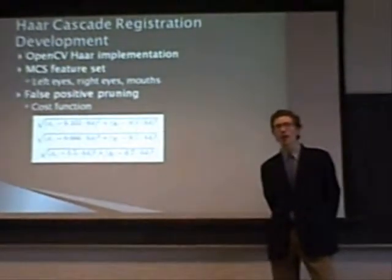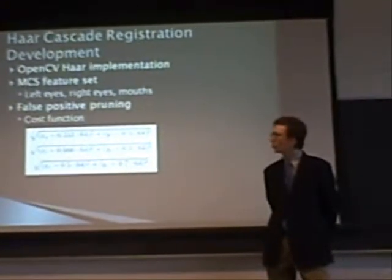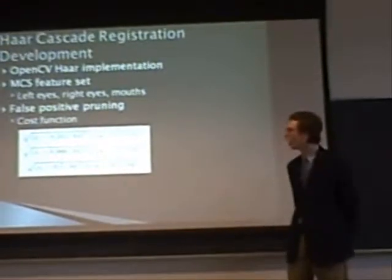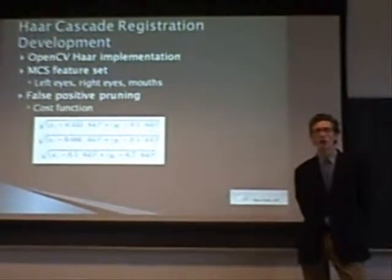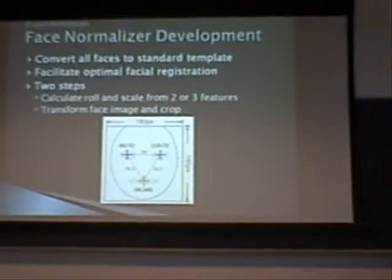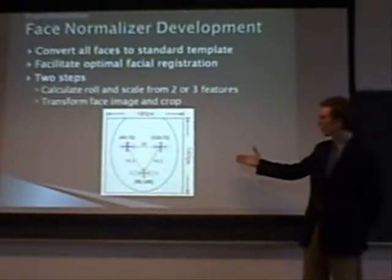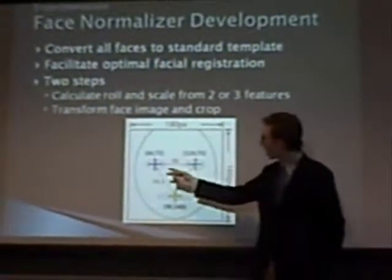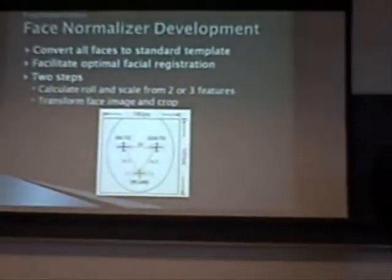Because even a Haar cascade, like a convolutional neural network, can detect multiple instances of the same object in an image, I had to prune multiple detections in order to retain at most one possible left eye, right eye, or mouth in each face. I used a set of cost functions to determine which of the detected features was closest to the expected location of the left eye, right eye, mouth based on the bounding box generated by the convolutional neural network. I then passed these feature detections to a face normalizer, which attempted to roll and scale each face to approximately match this template. It contains a face in a 180 by 180 pixel image, with features as closely as possible matched to these three locations. And it's necessary in order to facilitate as accurate facial recognition as possible.